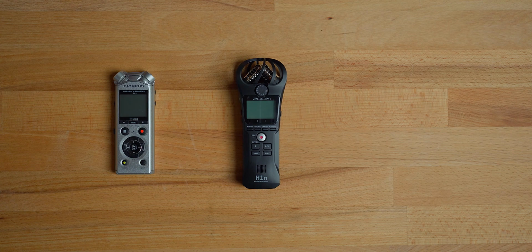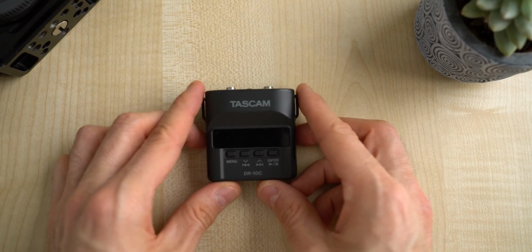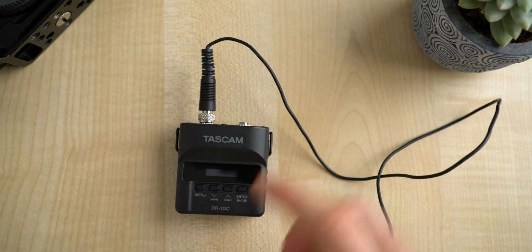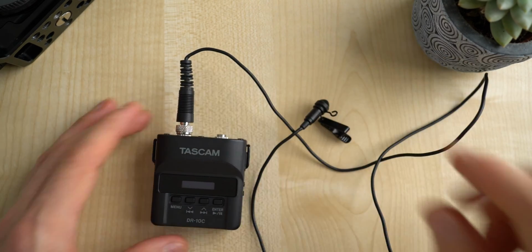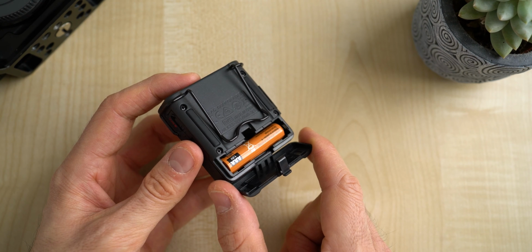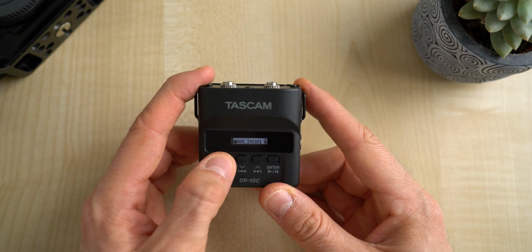I've used so many audio recorders in the past and I've found this Tascam DR10 to be the best for filming weddings. The Tascam has auto leveling, built-in -12 dB safety track, a locking microphone cord, recessed power and record buttons. I just feel that this thing is purpose-built for filming weddings and recording wedding audio.